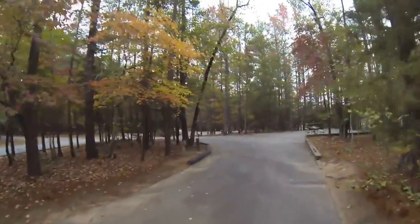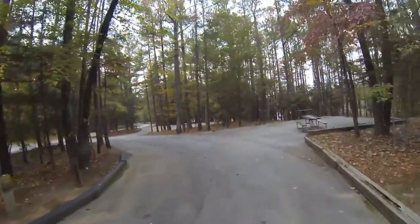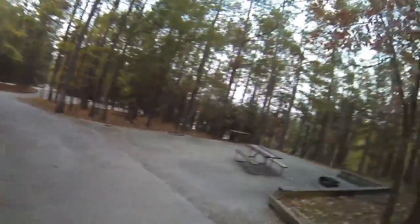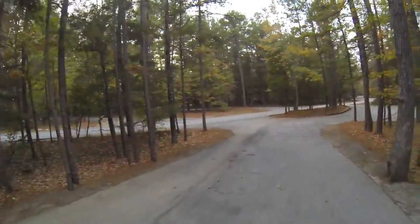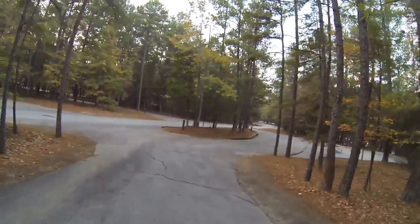Space 6 is a pull-through. Now this one you could probably pull in with a fairly long camper and stop with the front at the outdoor living area. That's of an acceptable size, but you'd be hard-pressed to make the turn with anything big, and then you've got this steep hill.